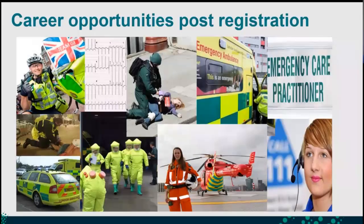Career opportunities. Gone are the days now when you tell someone, oh, I'm going to be a paramedic, and they go, oh, so you're going to drive an ambulance then? Yes, that is a small part of the job, but the career opportunities now for a paramedic graduate are becoming more extensive. There are more and more different opportunities. And these are just some of the pictures highlighting some of the roles that you could perhaps find yourselves in a few years down the line.